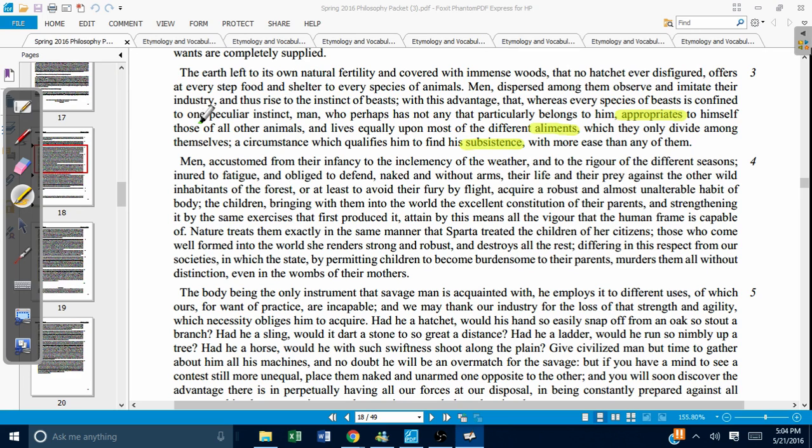Right, so a few words here which you might not know. So first of all, appropriates to himself those of all other animals. Actually, before we do this, I'm going to erase this for a second. I want us to find the subject and verb of each of these, basically. So first of all, here, basically, earth is the subject and left is the verb. So earth, left to its own, actually no, I'm sorry, that's not the verb. So earth is the subject, and then we have left to its own natural fertility and covered with immense woods that no hatchet ever disfigured, offers at every step food and shelter to every species of animals.